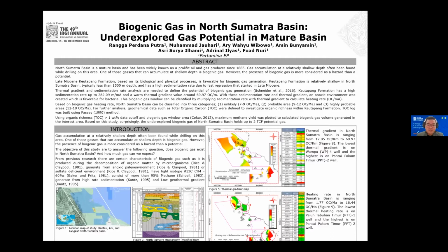Today, I would like to present our study, Biogenic Gas in North Sumatra Basin: Underexplored Gas Potential in a Mature Basin, created by me, Rangga Perdana Putra, Muhammad Jauhari, Wahyu Wibowo, Amin Bunyamin, Asri Surya Ilhami, Adrinal Ilyas, and Fuad Nuri, all from Pertamina IP.